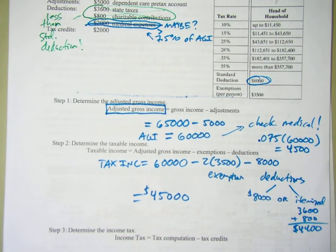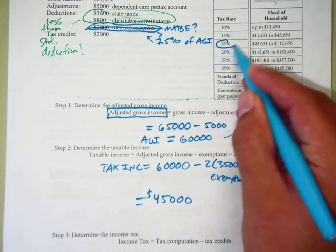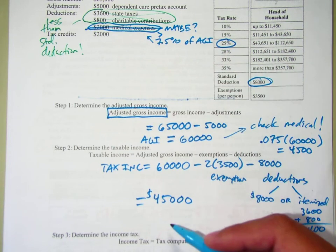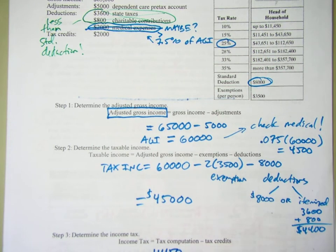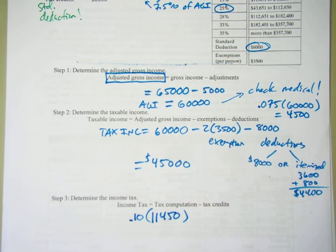Okay? Now that we have the taxable income, we figure out the income tax. And so this is what I was talking about, where you don't take 45,000, and you see how 45,000 fits into here, 25%? You don't just take 25% of that and you're done with it. It's a little bit more complicated than that. So the first $11,450 gets taxed at how much? At 10%. Okay?